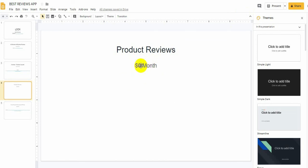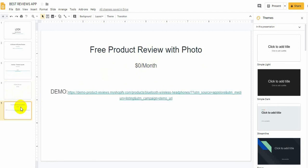I don't want to talk about this app much, because they charge $0 per month, which is good. If you want to try this app, you won't be able to import any photos with it, so I don't really recommend it, although you can give it a try if you need a free app. But if you need an app with photos and you want it to be free, then this next one is the right choice for you.